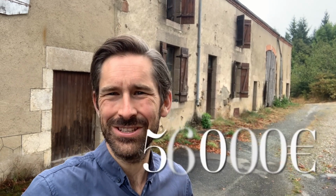So we're outside one of my properties that I'm selling, and this is what you can get for 56,000 euros in the Creuse department here in central France. It's obviously very, very cheap. Why is it cheap? Well, it doesn't have electricity, it doesn't have water, but it's a good solid building with quite a lot of land and has ample character.